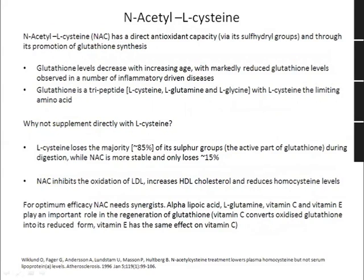Mentioned acetylcysteine a little bit earlier. Again, this is something that's on our radar as well. Wonderful as an antioxidant for supporting glutathione. People say, well, why don't you just use L-cysteine? Because L-cysteine is obviously the rate-limiting amino acid involved in glutathione production. Cysteine isn't awfully effective because it loses its sulfur groups when it's digested, whereas N-acetylcysteine is very stable and only loses a minimal amount.